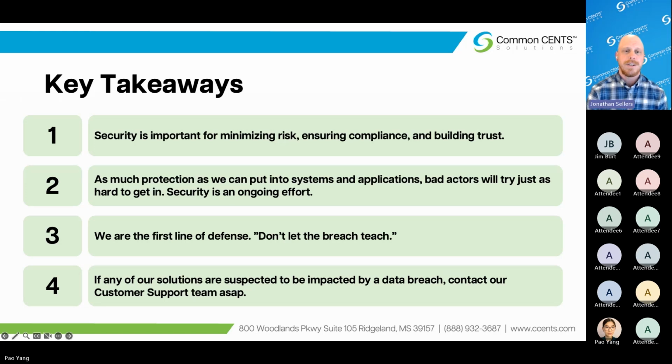Lastly, we want to encourage anyone on the call or anyone that's watching this, if you suspect any data breaches, please contact our support department and let us know if it's a data breach that might impact one of our systems, and we can escalate to that security team, and they can do whatever audit or information research they need to do to determine the breach or what we can do to stop that.